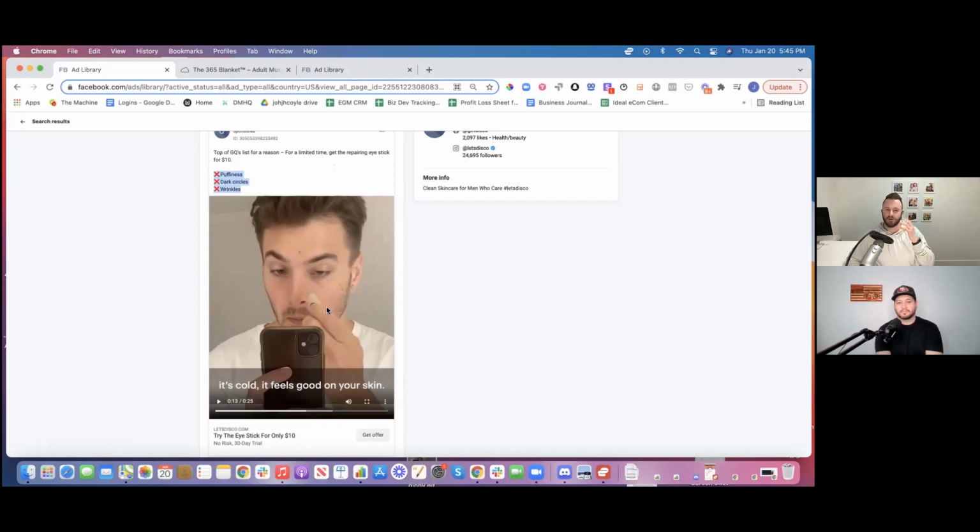Then it had a different UGC guy, and he emphasized how it gets rid of the bags under your eyes. So that was the pain point for me. Again, hook, pain point, but they're obviously testing different pain points here, like it feels good on your skin, it's refreshing and stuff like that, whereas my guy was just like, look, there were bags under my eyes, I put this on and they go away. It didn't show before or after, but it showed him on a day with bags and probably a day without bags.